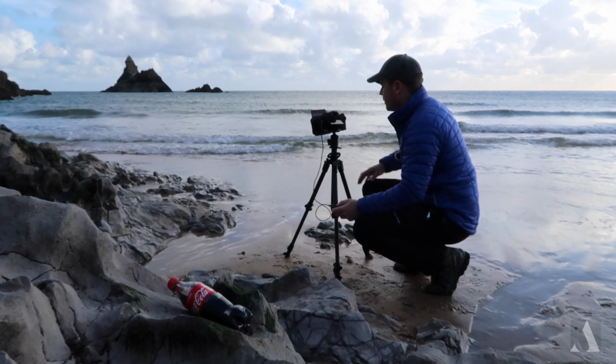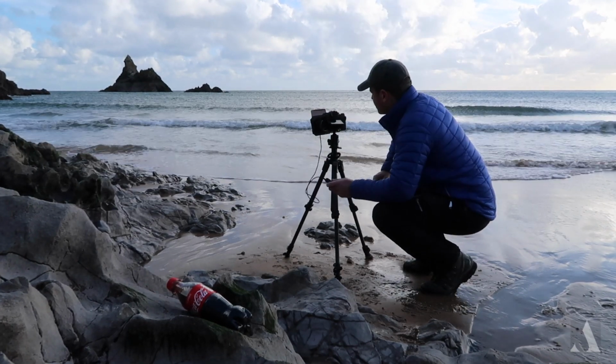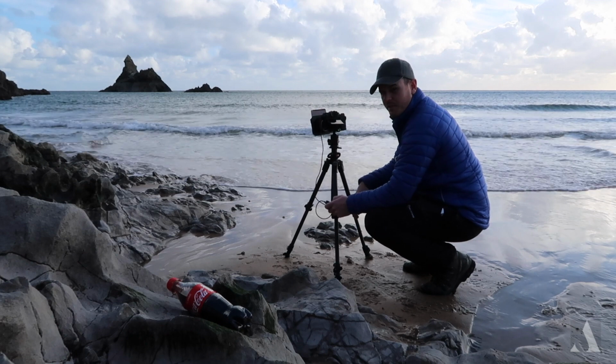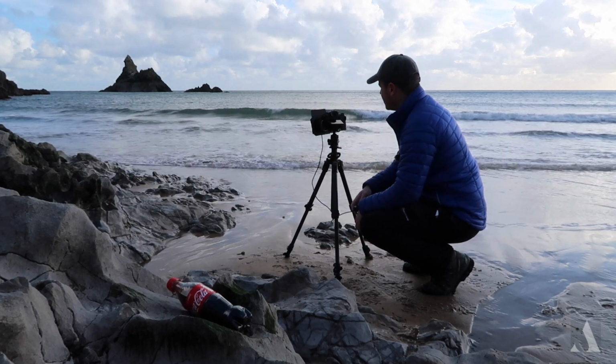So yeah, on the Fujifilm X-T2 today, I've got the 16-55 lens on there, just as a bit of an all-rounder. I was going to chuck on the 10-24, but as the waves are coming in so fast and the light looked like it was going to linger around a little bit, I didn't think I had time.